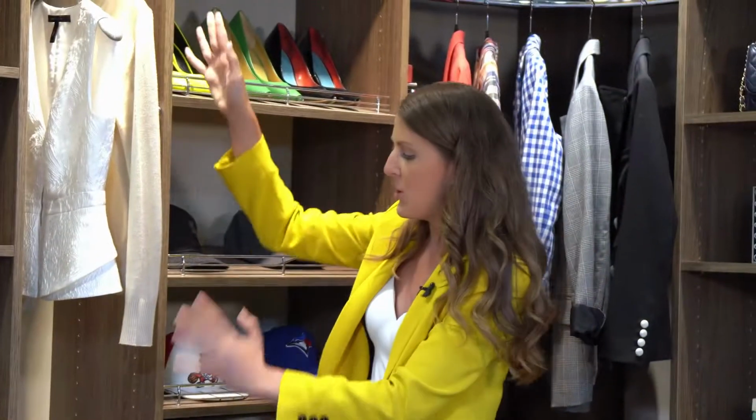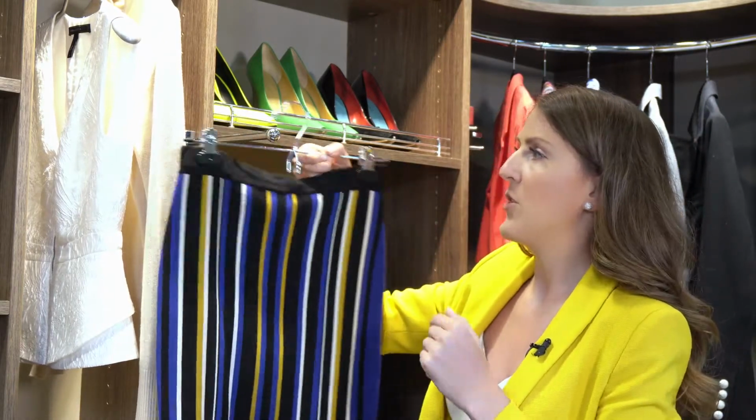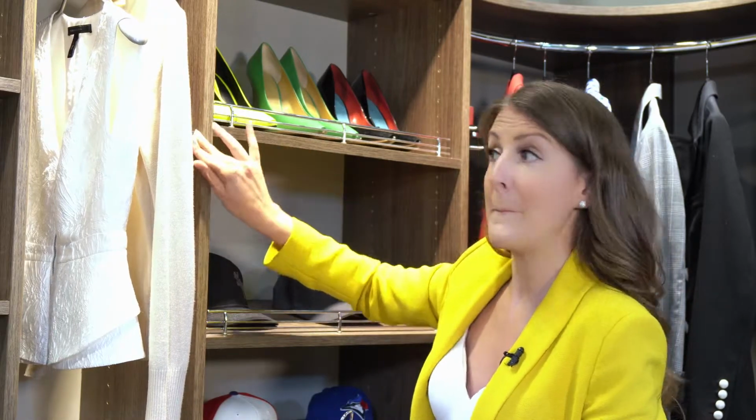Now over here we have two areas. Anytime you have an upper and lower organizational system, I like to organize it in a way that whatever you wear on top goes on top, whatever you wear on the bottom goes on the bottom. Now this little guy is pretty fun. He's a valet rod, so you can pull him out, hang your clothes, plan your outfits for the day, and then when you're done, you just pop them back in.